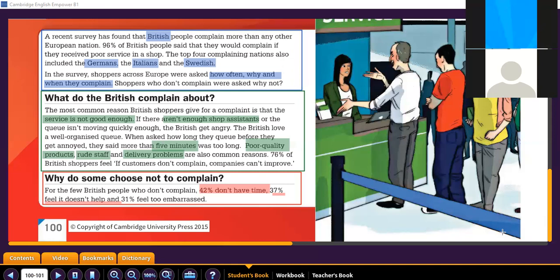What do you think, Josué? ¿Nos quejamos en Ecuador sobre estos temas también? ¿O no nos importa? Maybe it doesn't matter. Okay. So, Josué, si tiene que esperar una hora en la fila, no importa. O si no les llega un pedido rápido... Tienen paciencia. That's good.